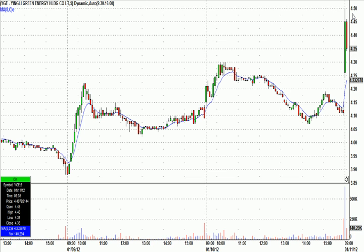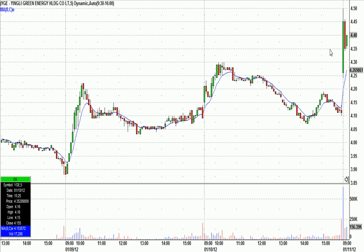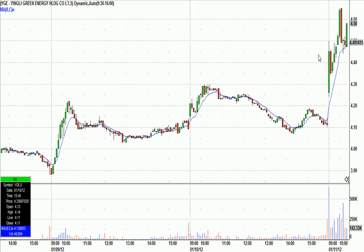Okay? And using a method I teach, I gave a verbal idea on this, which came out to be a 4.39 entry and a stop a nickel below that. Now I'll bring in the next candle. Triggered right there, and the stop right down here. And then it was off to the races.